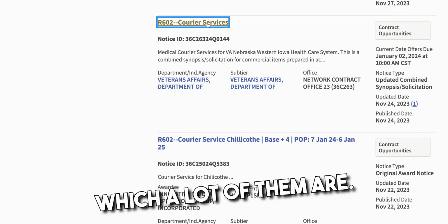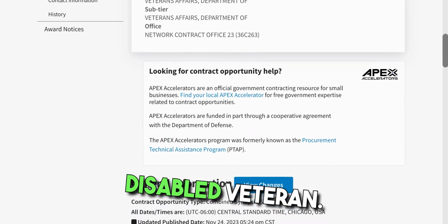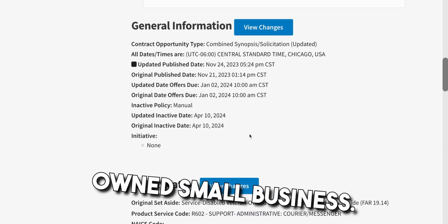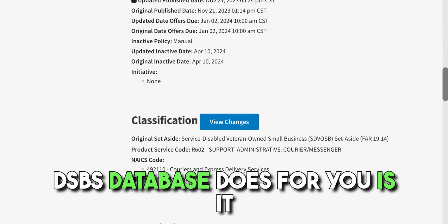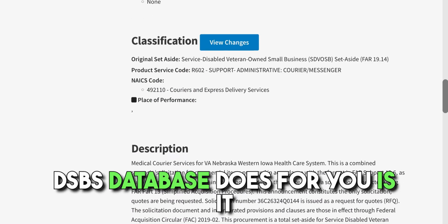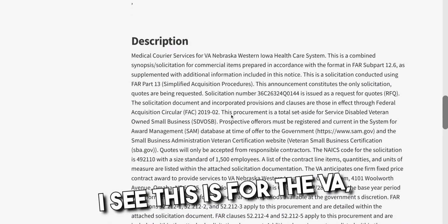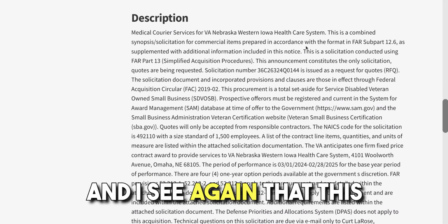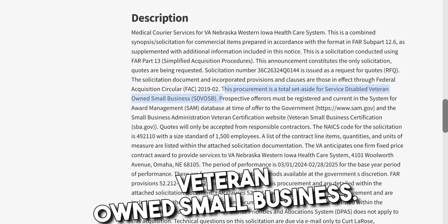It's with the VA, which a lot of them are. And this one is for a service disabled veteran. It's an original set aside for a service disabled veteran-owned small business. Another thing that this DSBS database does for you is it helps you find partners, right? So as I'm looking through here, I see this is for the VA, Nebraska, Western Iowa healthcare system. And I see again that this procurement is a total set aside for a service disabled veteran-owned small business.